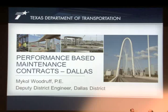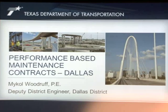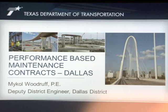All right, again, what the panel wants to do is give you just an unbiased overview of our experience to date with these performance-based total maintenance contracts. To start this out, I've got a slideshow. I think it's 12 slides total.